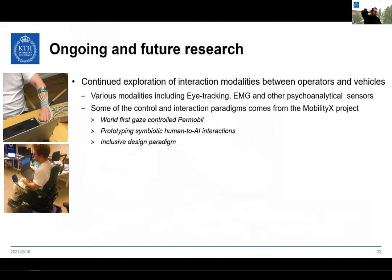We believe that this exploration of interaction modalities is really crucial to understand the best option and to also create adaptive solutions for different types of operators and vehicles. And so we are looking at several modalities, including EMG and eye tracking. And we are also exploiting some of the paradigms that we've been developing in another parallel project called Mobility X, where we are developing the world's first gaze control for mobile.